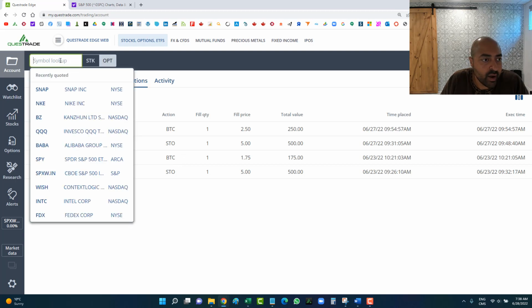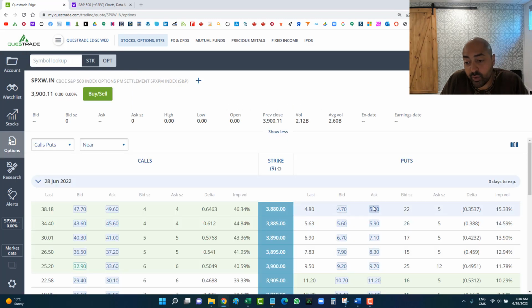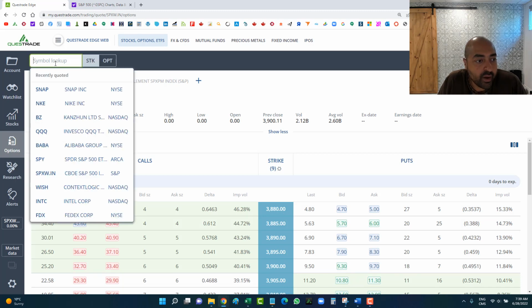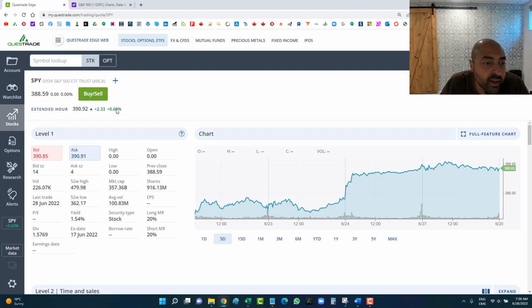So the way I would set up a bracket order, basically look up the option, and then let's say I want to sell the naked put here on the 3,880. Now actually 3,880 is not just 20 points away. This is pre-market, but it's real numbers, because market is up a bit. If I look at the SPY, it's up, I think, 0.6%. So you see SPY is up, so SPXW is definitely up as well. So I'm probably like 30-40 points out of the money.